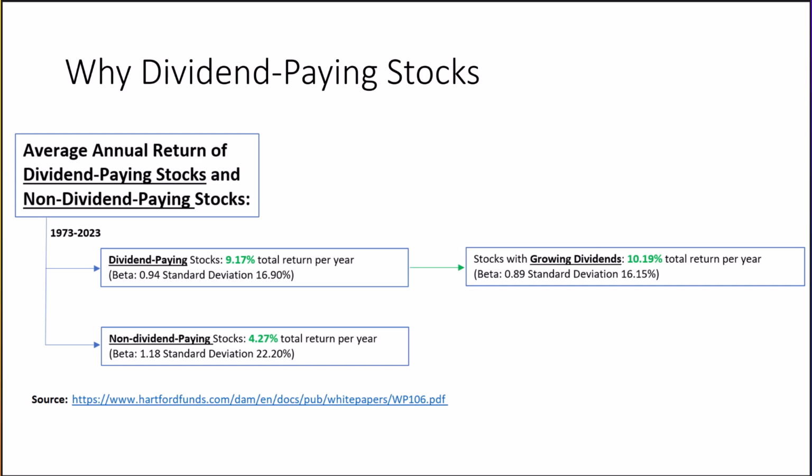Morningstar also recently released a report that went all the way back to 1927 and came up with the same conclusion. Dividend-paying stocks have a higher return and less volatility than non-dividend-paying stocks. Now, that second point about having less volatility is probably even more important than the fact that dividend-paying stocks have a higher return. So why is a lower amount of volatility so important? Well, it's much easier to stick with a less volatile investing strategy. The more volatile a strategy is, the more likely you are to panic and sell at the wrong time.